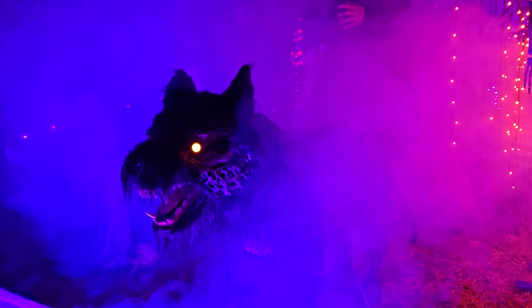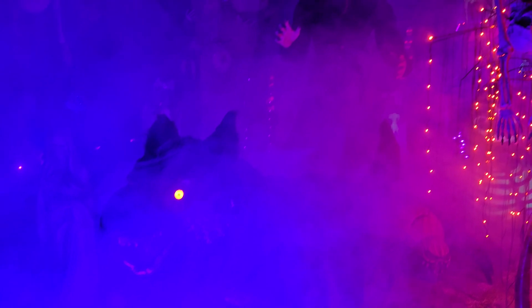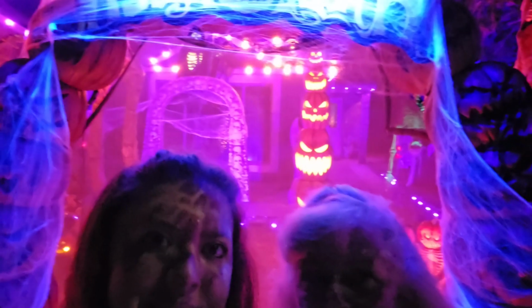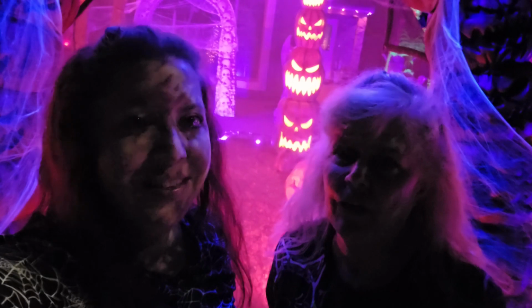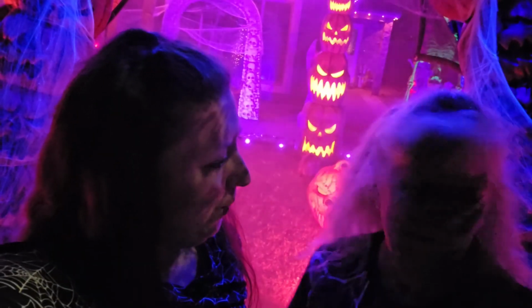Fog. Are you scared, Mom? Look at all the smoke. Ooh, that looks scary. Ooh, dark. Oh, did you get scared, Mom? Yeah, somewhere scary in there. Are you scared? No. Those two wolves over there, they're creepy.